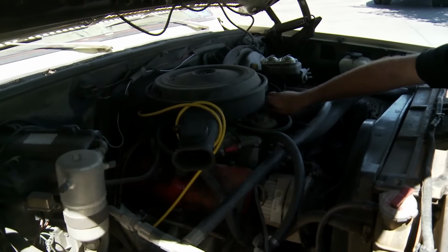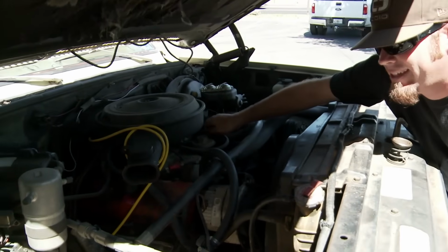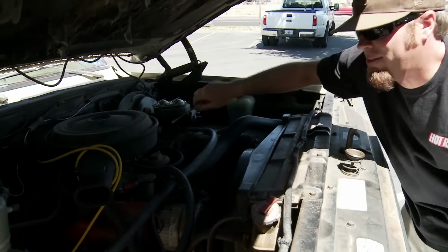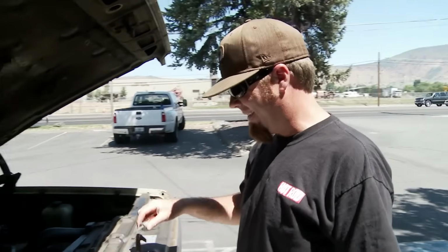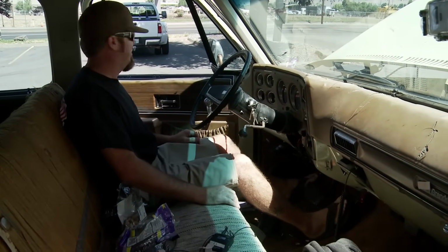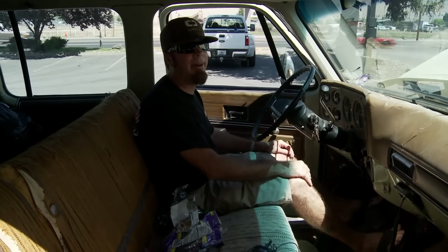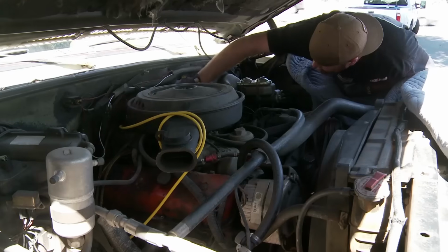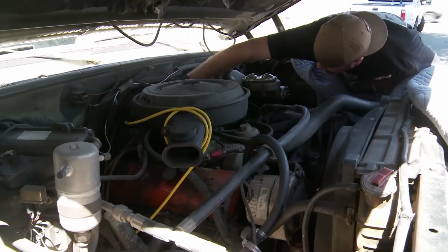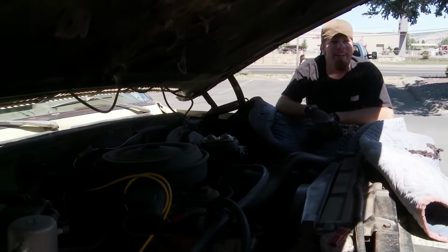Oh, here we go. Idling down. Come on, baby, stall. Okay, throttle's backed all the way out. It doesn't want to stall. In gear. And it won't die. I'm gonna have to reach in there and disconnect the power wire to the distributor. We'll just have to do that everywhere we go now.